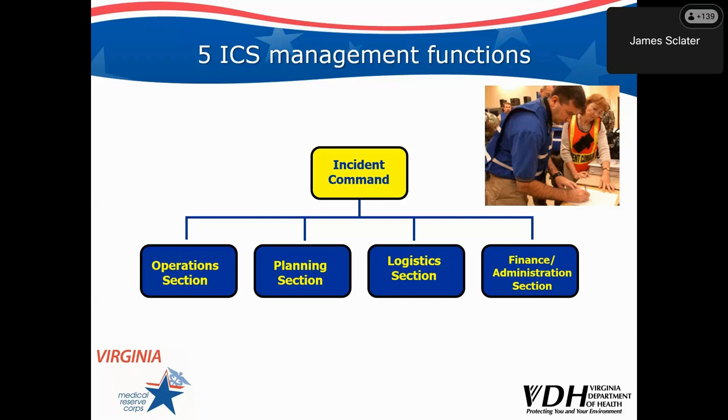Well, your operation is what I term as the boots on the ground, right? They're the people that are in the field. They're at the incident. They're the firemen at the fire. They're the MRC that are deployed to a shelter. They're the ones that are working in the field there. That's your operations. They're the doers, right? Without operations, none of the ICS functions function.